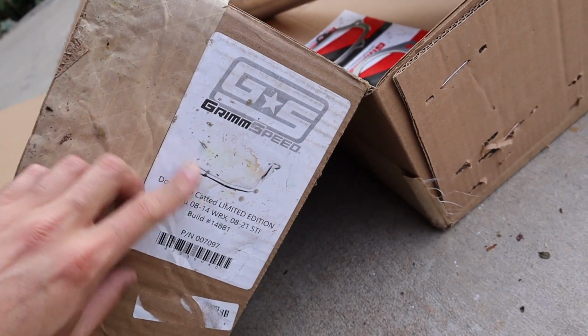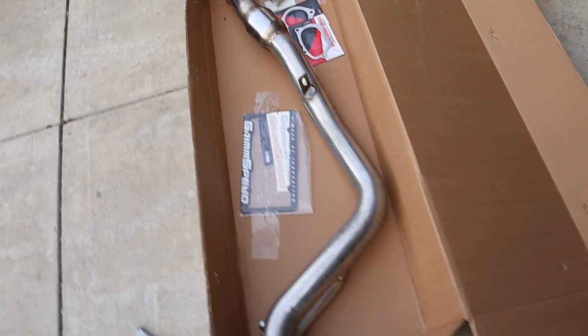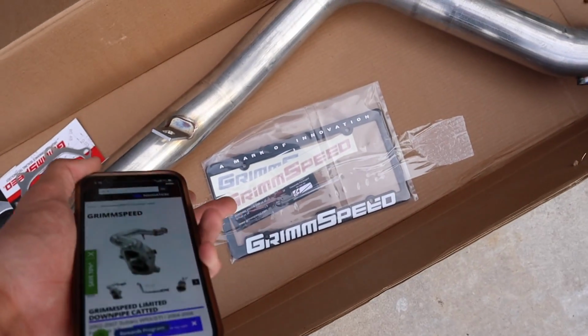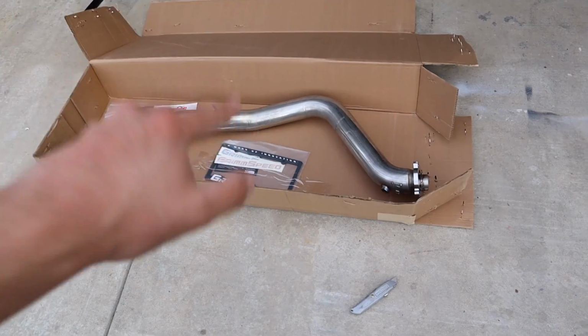So freaking sick. So guys, this is the Grimmspeed limited catted downpipe. Right off the bat, unboxing this thing, the quality looks so freaking sick. I just think it's so cool how they supply you with everything you need. You know, the gaskets, hardware. They also give you some stickers. Who doesn't love stickers?